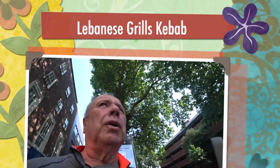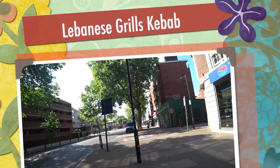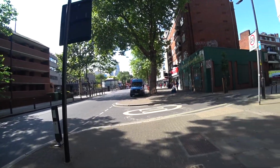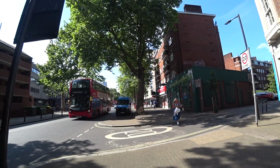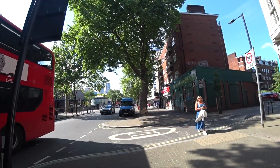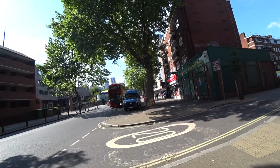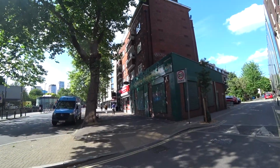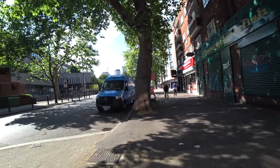Very close to the Waterloo station, there's a place called Lebanese Grill. They do have the crafted chicken and lamb shawarmas. So I'm gonna go get it, go outside, eat it, and let you know.